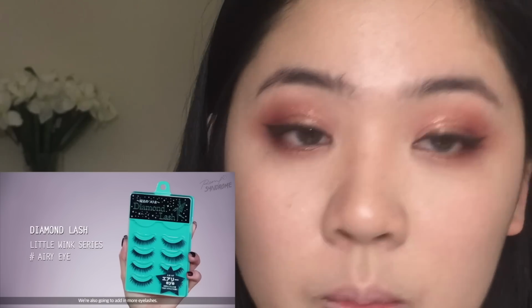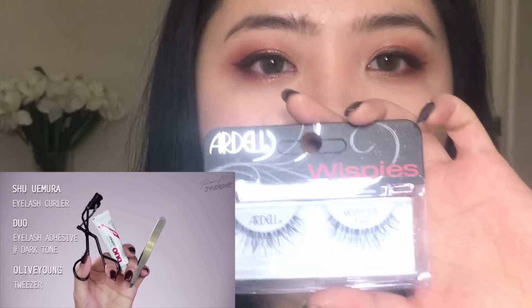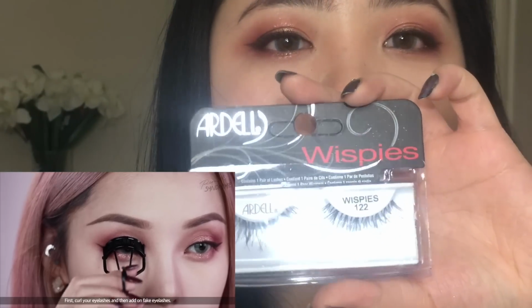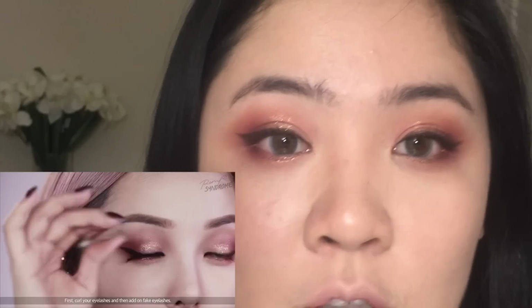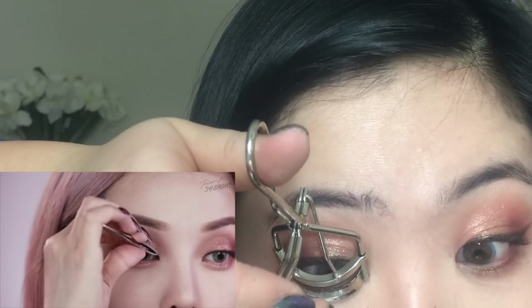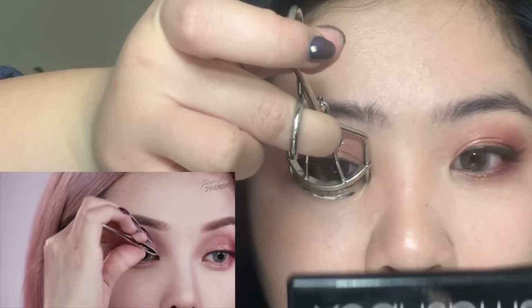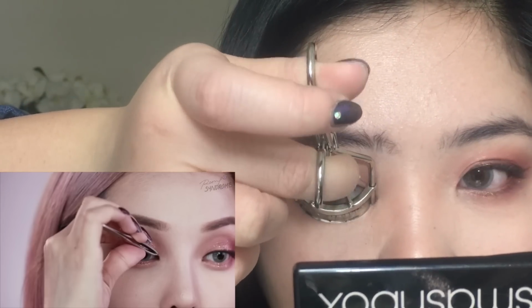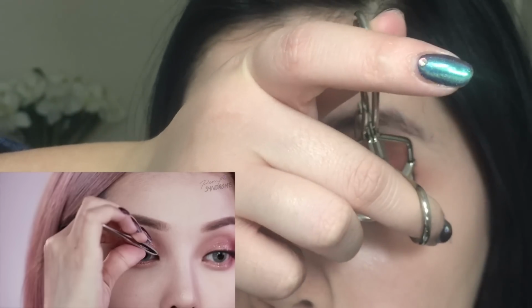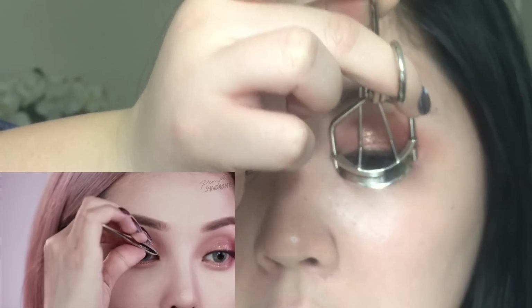Now it's time to plop on the eyelash. I'm gonna use the Ardell 122s. I feel like they kind of look like the ones she was using. Okay, so I'm gonna attempt to curl our bottom lashes. Okay, guys. Holy shit, how do you do this? Did that make a difference? I mean, it doesn't hurt. It's just really weird.